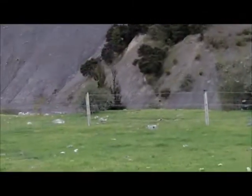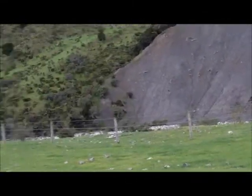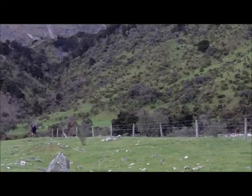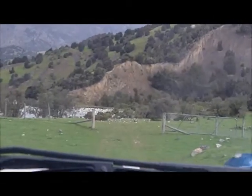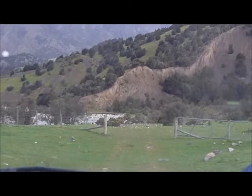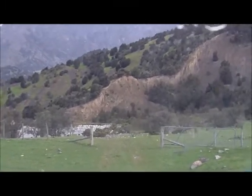The aim is to bring the cattle down the river. You can see where Hamish is, all the way down here, through here, and then through the gateway, and down across the river onto some cleaner pasture.